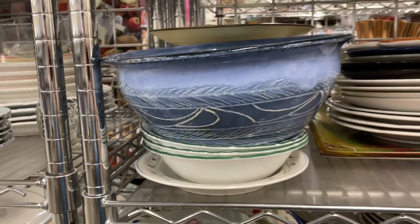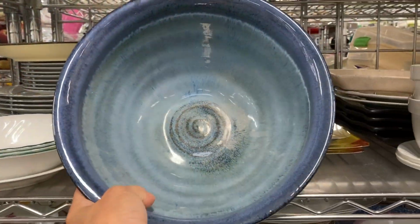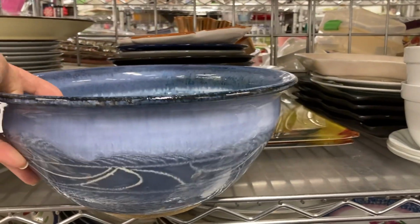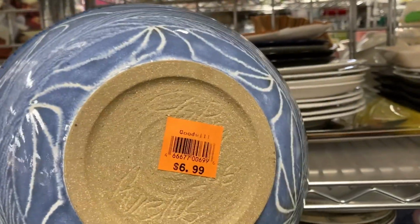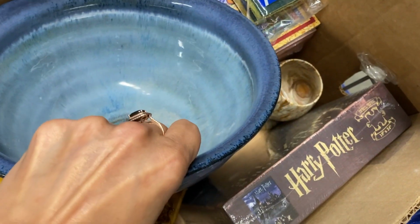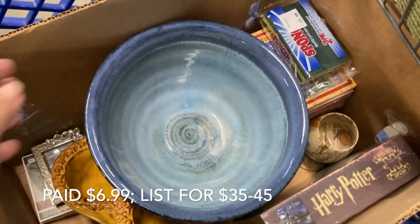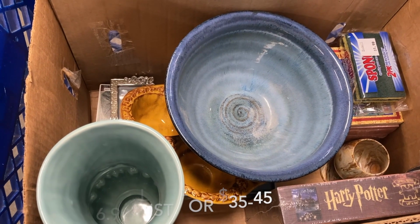Not too far away, I spot this bowl. It is pottery. It has a really pretty glaze, and it's got a lovely intaglio design on the outside. It is signed, and for $6.99, I think that is a little bit higher than I like to pay because I look for the super bargains, but it's definitely worth it. That's a very pretty bowl, and it goes in my cart.